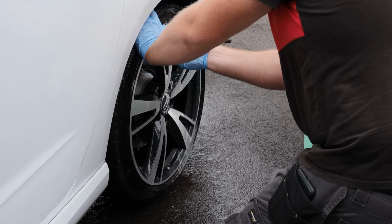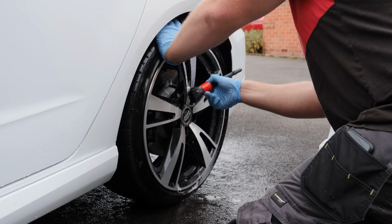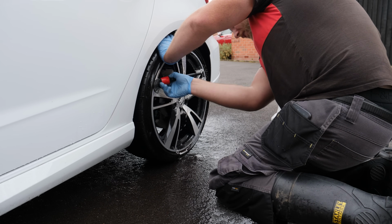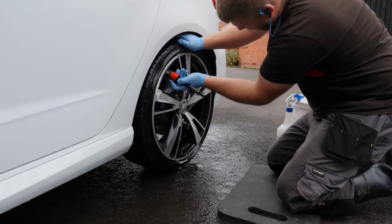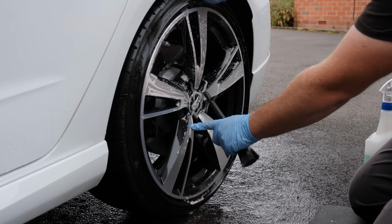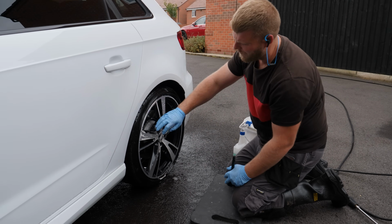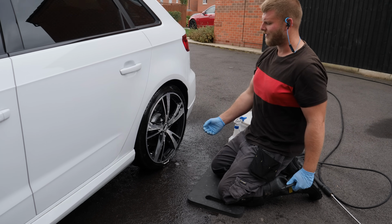What's this stuff you're spraying on? So this is a non-acidic, non-alkaline based wheel cleaner. It's designed for diamond cut rims, any matte finished coloured rims, or anything that's chrome plated. The problem that you've got with acidic cleaners is they strip all this out. So when you see cars that have got diamond cut and it looks like it's burnt, that's the harder cleaners, or alkaline based cleaners. So diamond cut, the metal's porous, whereas with a normal alloy it's not, it's sealed.